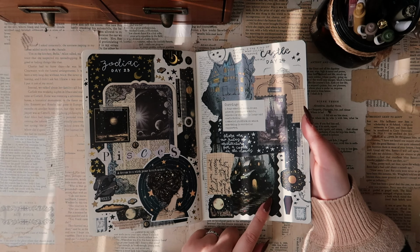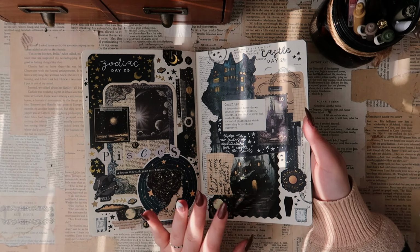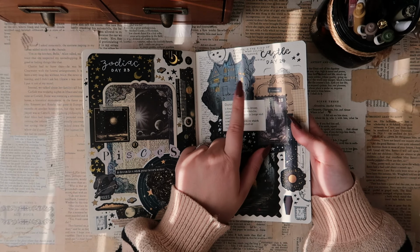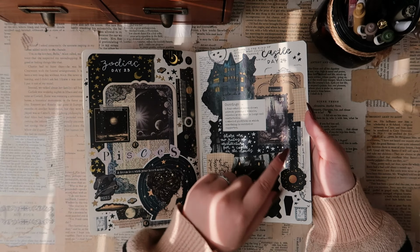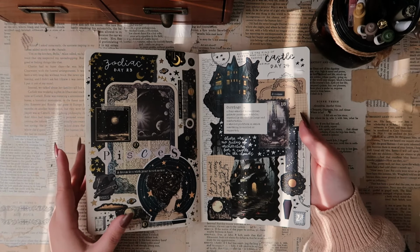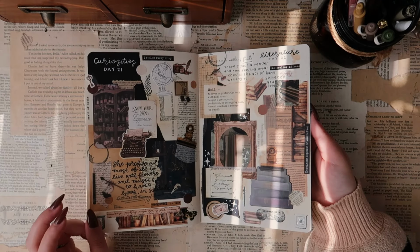So I knew that I wanted to save this to use for this spread specifically because I had already come up with the prompts for this, of course. So I used this. This is another sticker from the Archer and Olive Halloween collection. Again, fit perfectly. And I think these two spreads together just make the whole spread look really great. Yeah, so I take back what I said about this spread. I'm sorry.